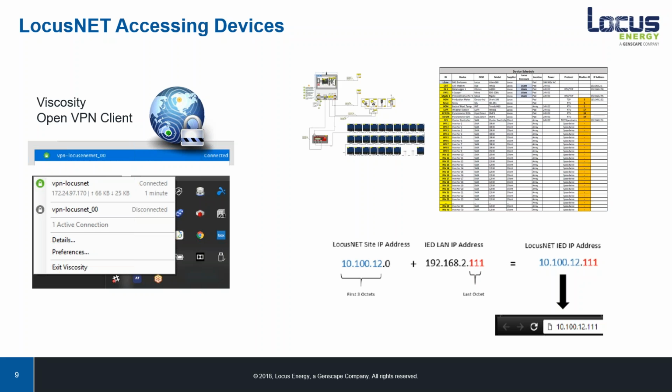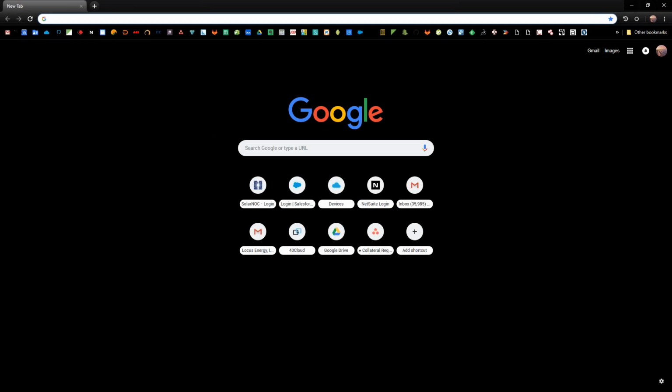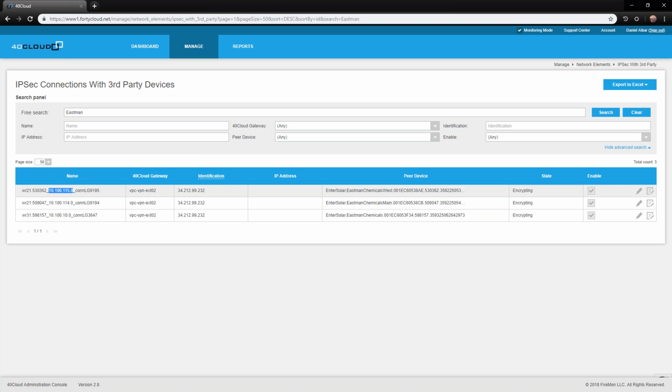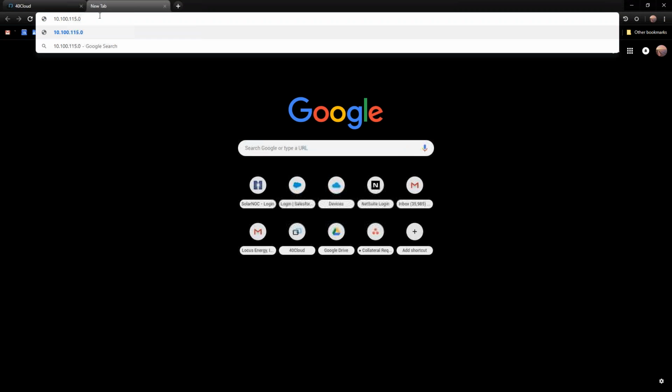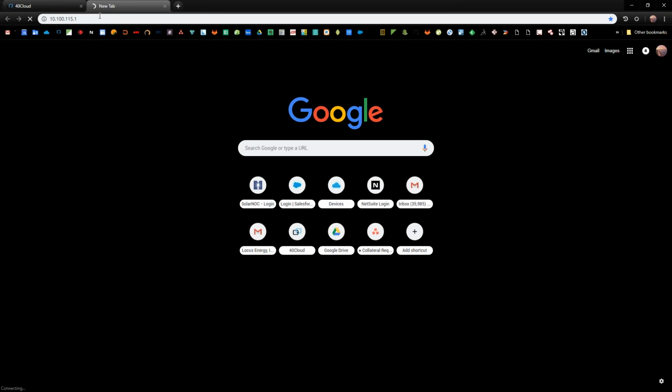So we'll go through an example here for the Eastman Chemicals project. Since I already kind of have that up, let me go ahead and bring up a new tab here. So if I'm connected to the LocusNet VPN and I know my Eastman Chemicals project site IP address is 10.100.115.0, all I need to do to access the cell modem would be, can you guys guess what I need to change in terms of the IP address here? Would you just change the .0 to .1? Yeah, that's right. So change that to .1, and that cell modem should show right up.